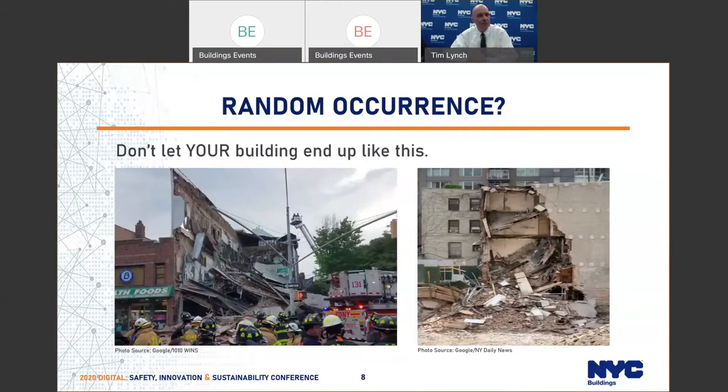Fortunately, nobody was hurt. The building on the left was a kind of spontaneous collapse of a commercial building. It used to have residential tenants as well, but it's on a busy thoroughfare in one of our boroughs, and there was no pre-warning or very little pre-warning.